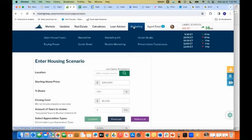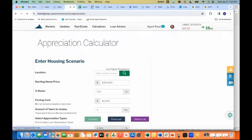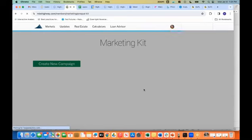So let's go ahead. I want to share with you one tool that I think is really powerful as well. It's our marketing kit. So we just talked about how inventory is tight, and naturally when inventory is tight, it can take a little bit longer for that client to find a home that matches all of their needs. And so agents, my question to you is, how are you keeping them engaged during that home buying process?